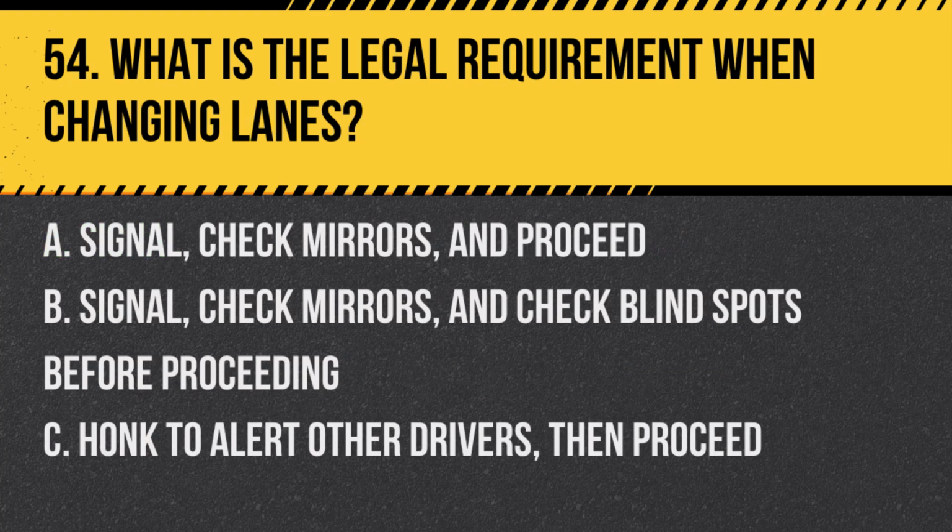Question 54. What is the legal requirement when changing lanes? A. Signal, check mirrors, and proceed. B. Signal, check mirrors, and check blind spots before proceeding. C. Honk to alert other drivers, then proceed. Answer. B. Signal, check mirrors, and check blind spots before proceeding. This ensures the lane change is made safely.